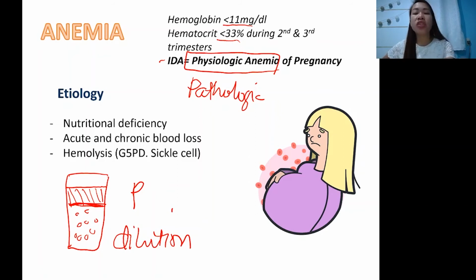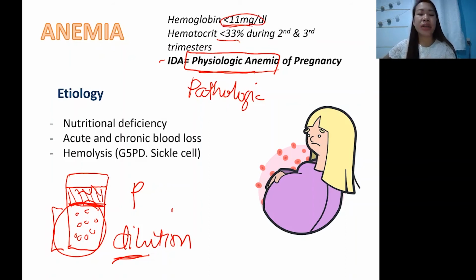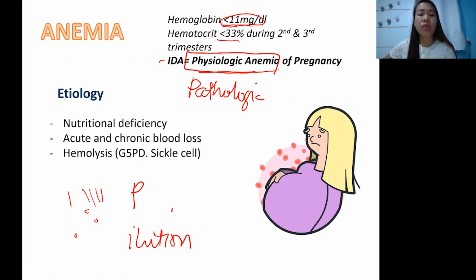Now, we call that physiologic anemia of pregnancy. Why? Kasi hindi naman nabawasan yung red blood cell natin. Normal pa rin siya. Kaso lang naging na-dilute siya. Kasi dumami nga yung fluid ng blood ni mother. Nagkaroon ng increase ng fluid portion of the blood. So, we call that physiologic anemia of pregnancy. Now, when we say pathologic anemia of pregnancy, pag it becomes as low as 11 milligrams per deciliter, or is below 11 milligrams per deciliter, then that is already called your pathologic anemia.